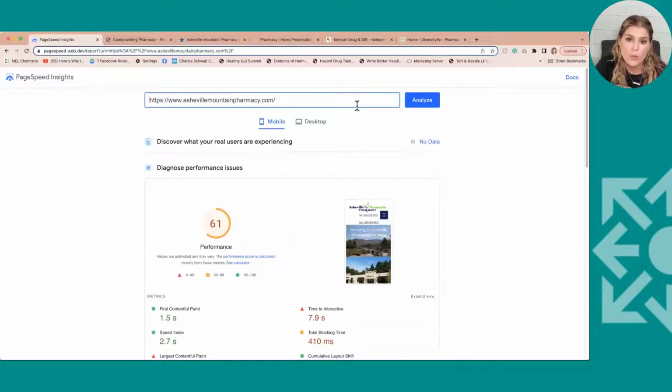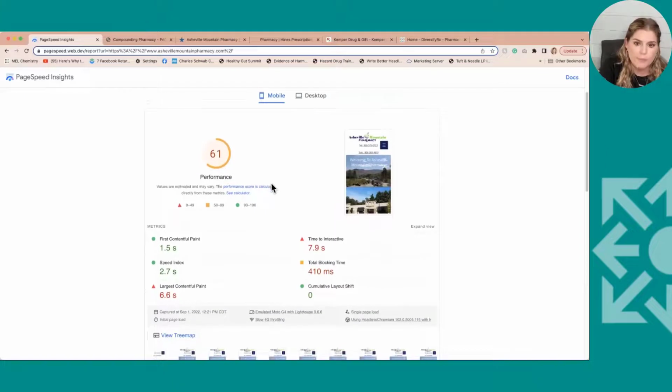Now, the person who did your website should be doing this and reporting it to you. If you did your own website, grabbed some templates or things like that, then you might want to dig in, or you might want to hire somebody to help you get these to green. It's really important that you get green. They use a red, yellow, green system. On this particular one for Asheville, we're on mobile first. It defaults to mobile since, I forget the statistics now, but it's like 70% of website visits are from mobile. The performance is 61.